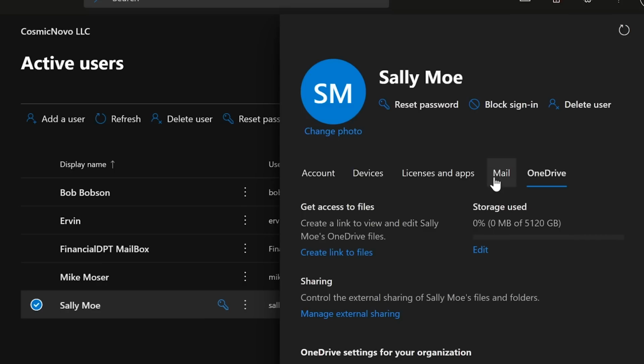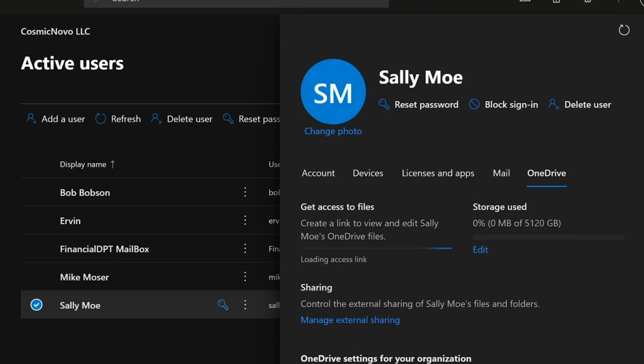And then to recover it for her, or to basically see the recycle bin on her behalf, we're going to do it for her. We're going to click on OneDrive here, and where it says get access to files, we're going to create a link that will take us to her OneDrive that we have access to on her behalf. If we click create link to files, it's going to create a website link. It says here create a link to view and edit Sally Mo's OneDrive files, right? Self-explanatory. So we're going to click create a link.